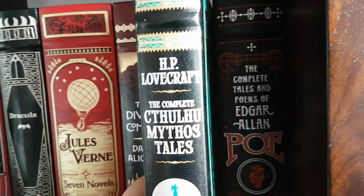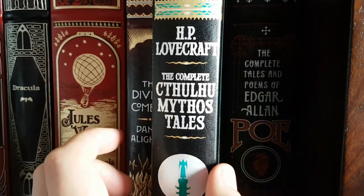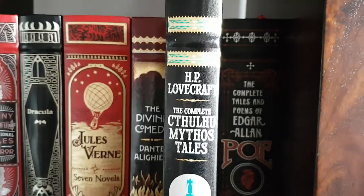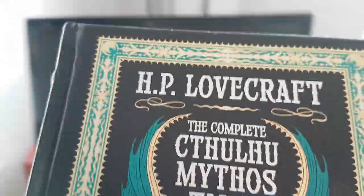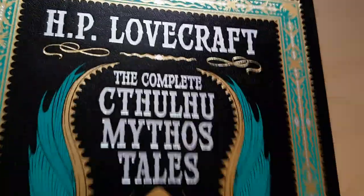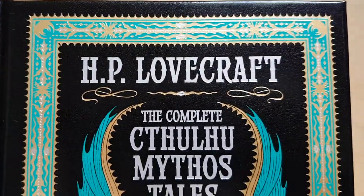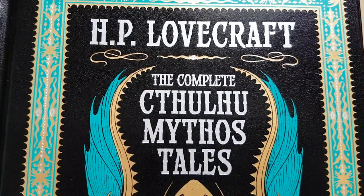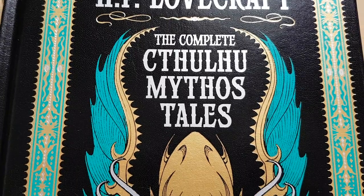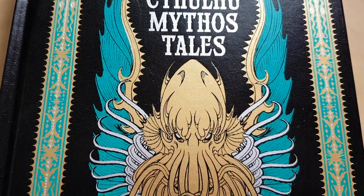He didn't only write books about the Cthulhu mythos. The other book is much thicker. I don't think it looks anywhere near as nice as this one. This is the front. Again, the details are painted on rather than embossed, as they are with some of the other Barnes & Noble's leather-bound collections.